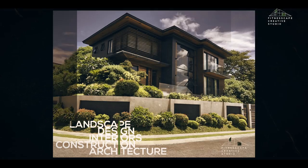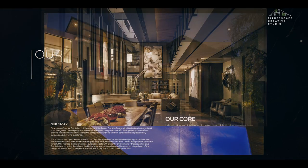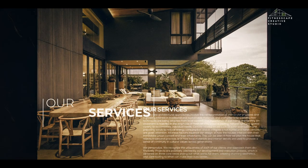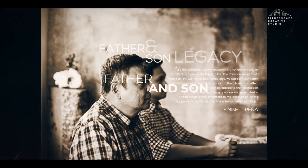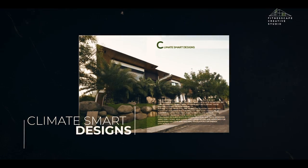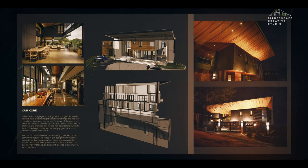Our forte in design is high-end residential houses. What we do is we try to design houses in such a way that you feel you are not in the city. A house should be a place where you escape, where you have peace, where you experience a relaxing atmosphere. That's why escape comes into play, an escape from the busyness of urban life. The house should be a place where you can escape from all the problems that you encounter every day. Wow, Fitnesscape.